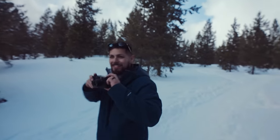All right, so we're about halfway down the trail. Jacob's killing it, popping off these black and white film photos. Boom, boom.